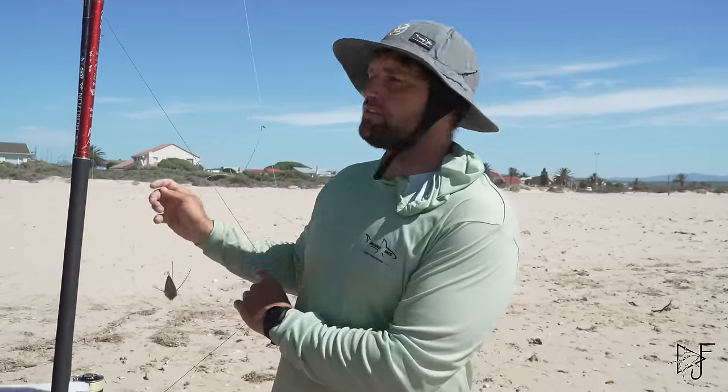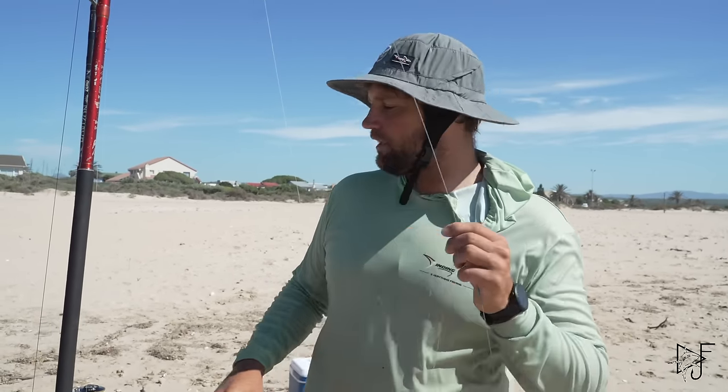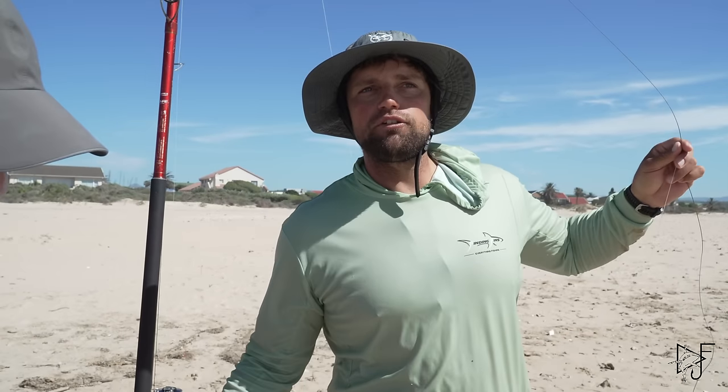It's low tide now. It's 9 o'clock, spring low. I expect it to be a little bit quiet first thing, and then as the tide pushes and the east starts to blow, maybe we'll get a couple more bites. So stick with us, stay tuned, and enjoy.